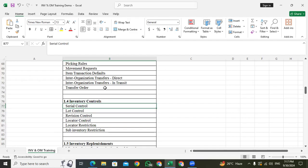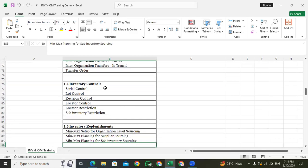There are different types of inventory controls: serial control, lot control, revision control, locator restrictions. Those things are there. So what are the business use cases on this? Why can the business perform these inventory controls? What are the major benefits to the business? Okay, what type of issues come into the picture here, that we can also discuss.